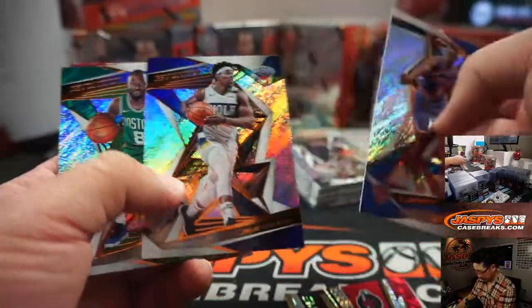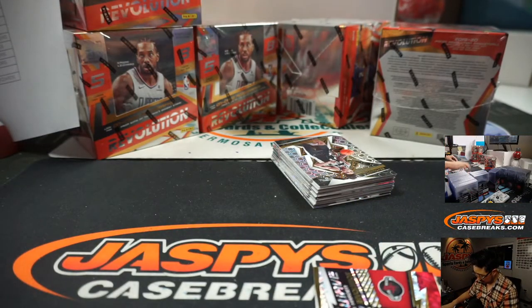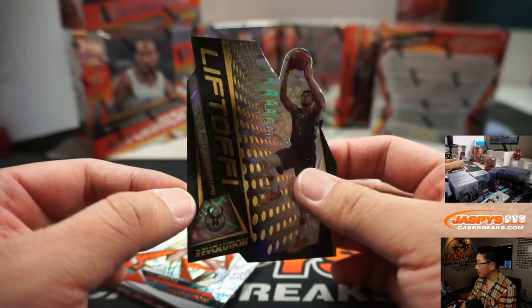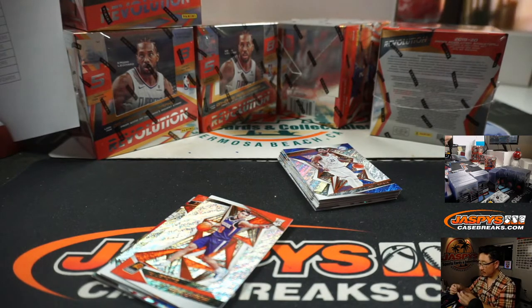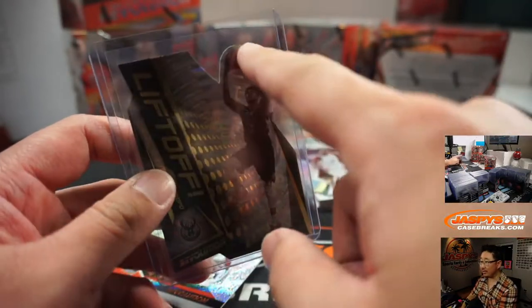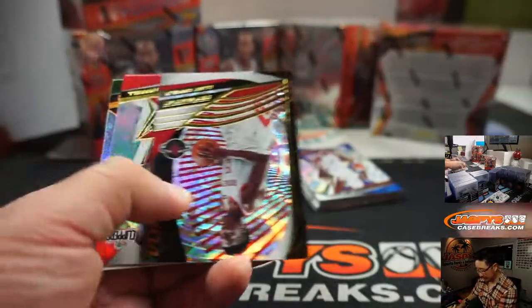Fractal James Harden. Carson Edwards, Astro. And we've got Lonnie Walker, Groove. And we've got a nice Giannis liftoff die cut. Nice. Fractal parallel as well. Nice. I like that the last two die cuts, usually there's some damage on the die cut sometimes, from manufacturing or when it was put in the pack. But so far so good.